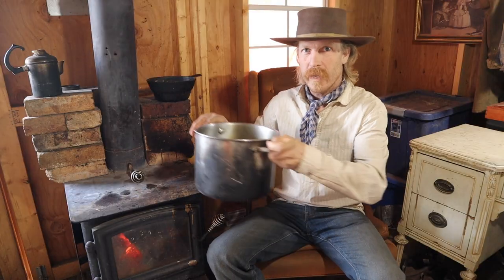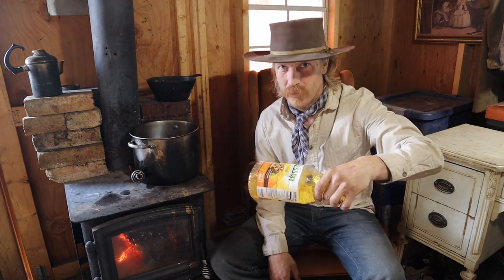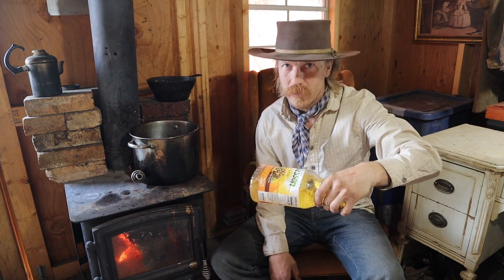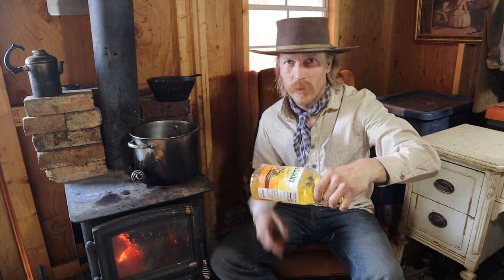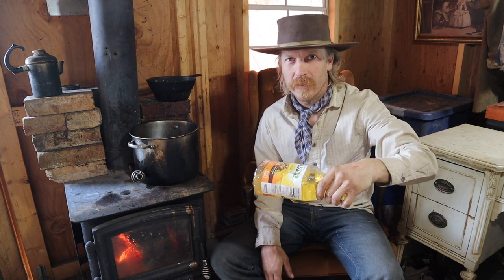So get yourself a nice big pot. Second, you use corn oil. Not vegetable oil, not canola oil, not butter, not olive oil for sure, but corn oil. I got to keep it on its side because for some reason it's got a hole in it. So if I put it upright, it leaks.